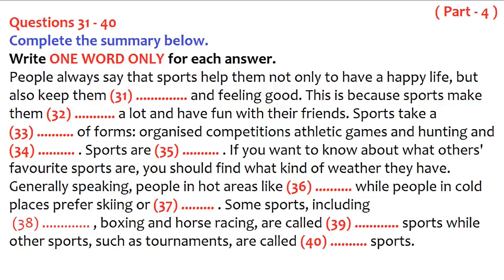Some sports, including wrestling, boxing, horse racing, etc., are called spectator sports, as the number of spectators greatly exceeds the number of players in the game. Other sports are called participant sports, drawing a crowd of onlookers only on special occasions, such as tournaments. Some sports are commercial and professional, with players who are paid for their participation and with audiences who pay admission to watch.